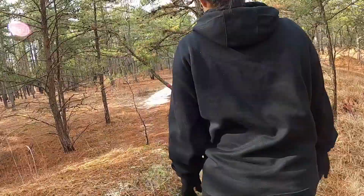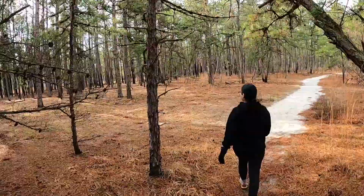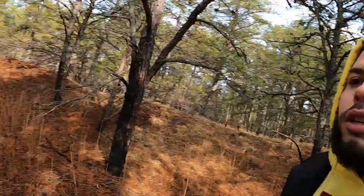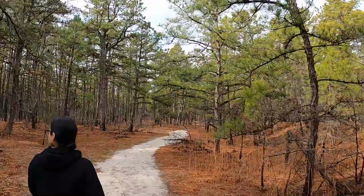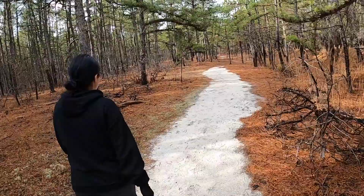Kinda looks like that would've been a trail over there, but that probably could be for the hunters, because this is the hunting area also. But I got a nice little bright yellow hoodie on. It ain't orange, but hopefully we can still get seen. And now we're walking on sand here. And I'm about to start getting this little jog started. Let's do it.